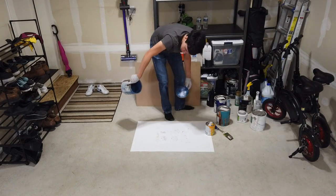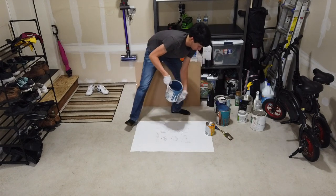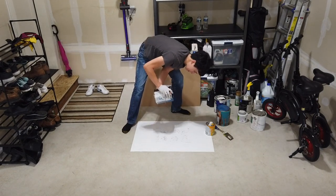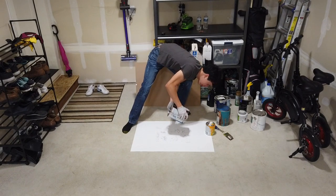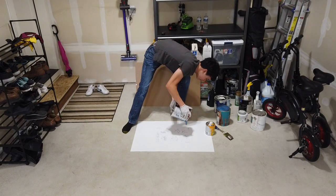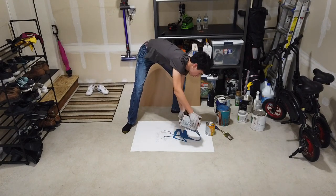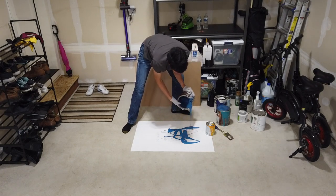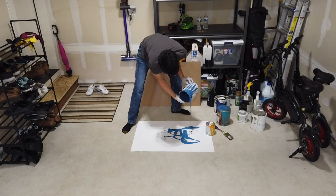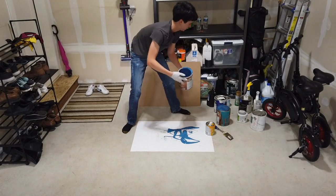Oh, this paint is like mostly dry. How about that? Look at that. This paint here is pretty much dry. We'll just move some blue. Look at that. Oh, look at that. Ooh. That's called art. Woo-woo! Stop. Stop. Yeah. There you go.